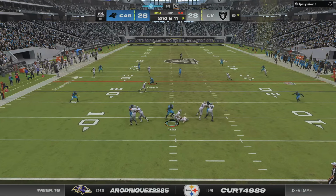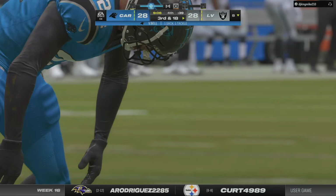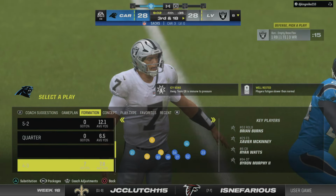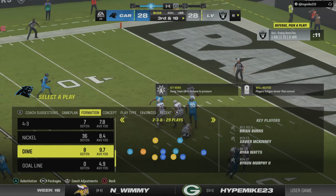Now back to throw. Escaping the pressure right. In trouble here, and down he goes. Back at the 8-yard line. It'll go in the books as a 7-yard loss on the sack, and it's 3rd down.